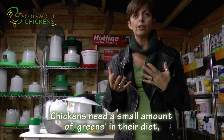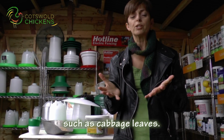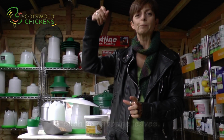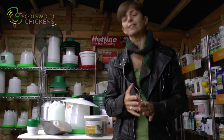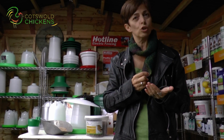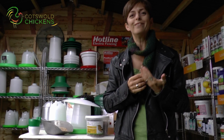Now what I do is I use the outer leaves of cabbages, things like that, and string them up in the run. I string them up with a bit of baling twine just out of reach from the chickens, so that they have to jump up. It's quite a good game for them. They get a little bit of nutrients. Don't feed too much green stuff, it will give them diarrhoea.